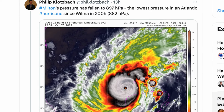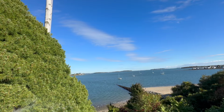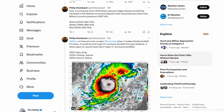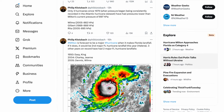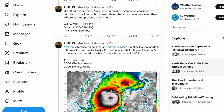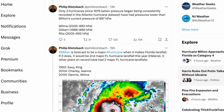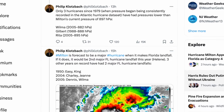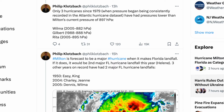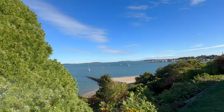Go down to 897 millibars, and it would make it about the 4th strongest in terms of low central pressure hurricane on record since central pressure began being monitored in 1979. What are the other ones? Wilma, Gilbert, and Rita had lower barometric pressure. And at one point yesterday, Milton did get to a 180 mile per hour storm. No, there is no such thing as a Category 6.